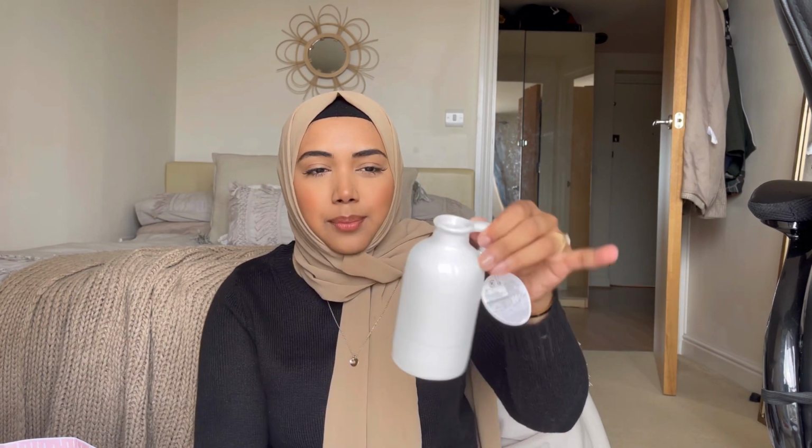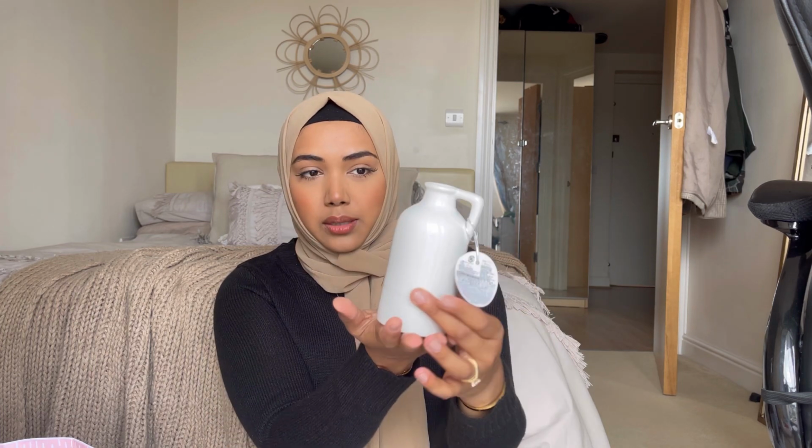The next thing I got is from a store called Daiso. It's like a really cute store that just sells the most random things. I guess it's like a Poundland, because everything is like £1.50 there. This little vase, again, it was obviously £1.50, but I thought it was really cute and I love the shape. So I could literally just pop some flowers in it, or I could just use it for display. So that was £1.50.